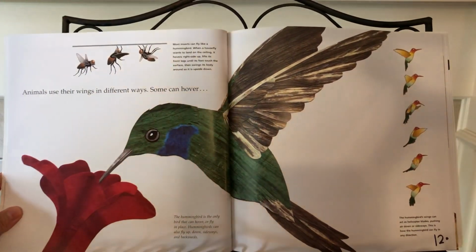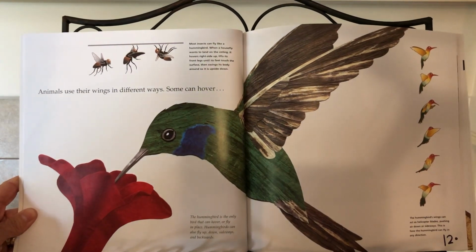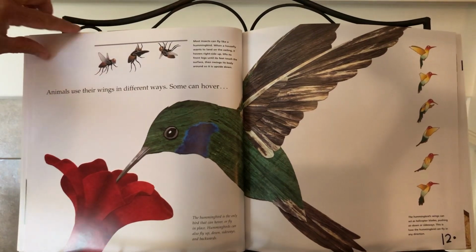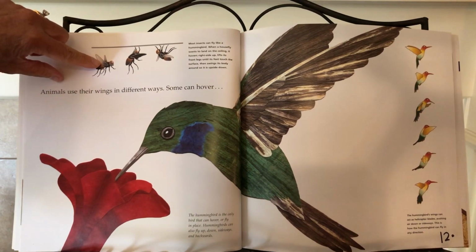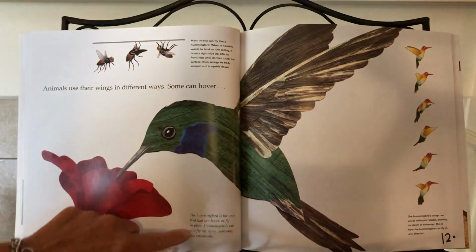Animals use their wings in different ways. Some hover. Most insects fly like a hummingbird. When a housefly wants to land on the ceiling, it hovers right side up, lifts up its front legs until its feet touch the surface, then swings its body around so it is upside down.